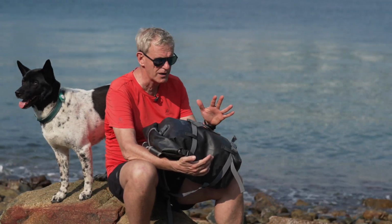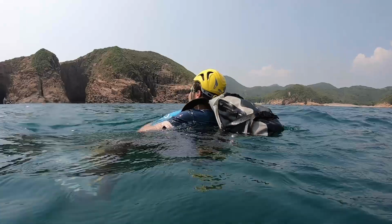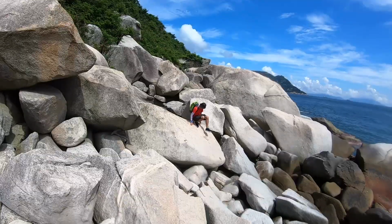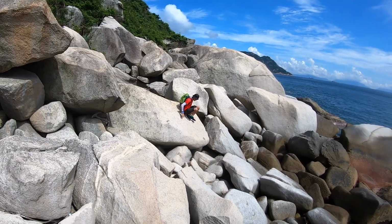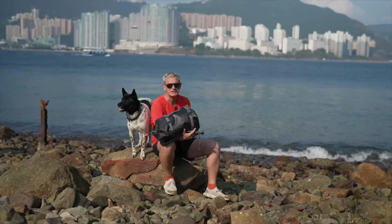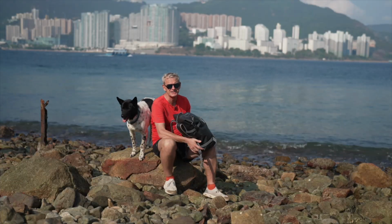But effectively, you want a bag that is going to keep your stuff dry and also potentially act as a float if you're in need when you're in the water. Also be aware that these are going to take a lot of battering. We found with our early backpacks that we got holes in the bottom, which of course made them unwaterproof. So you want a very rugged bag.